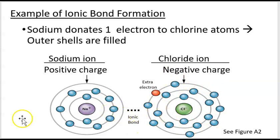And so that's how we get the formation of an ionic bond right there, because the ions are literally attracted to each other and they will stick together. And this bond can be broken, but it is a relatively strong bond there.